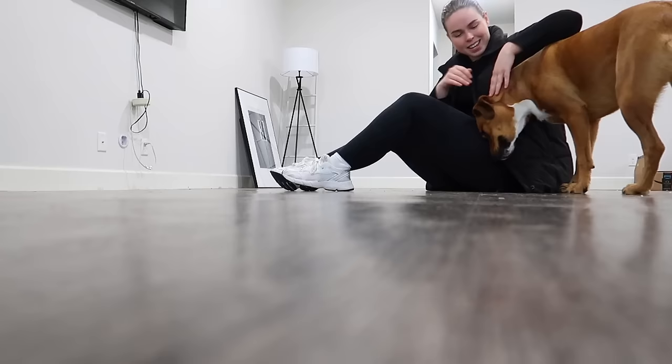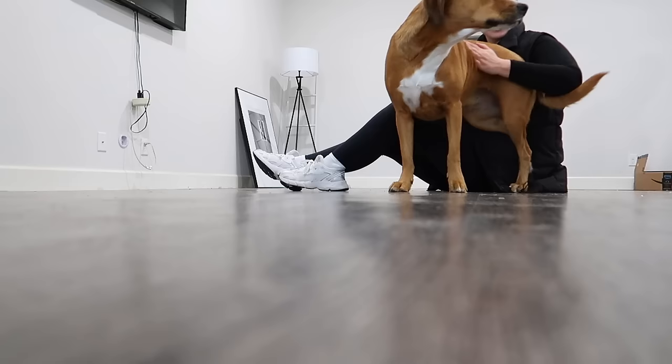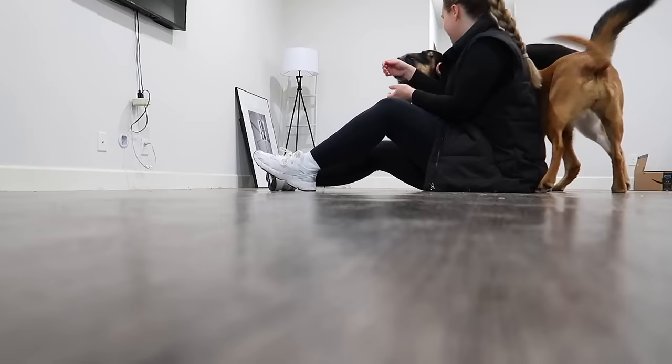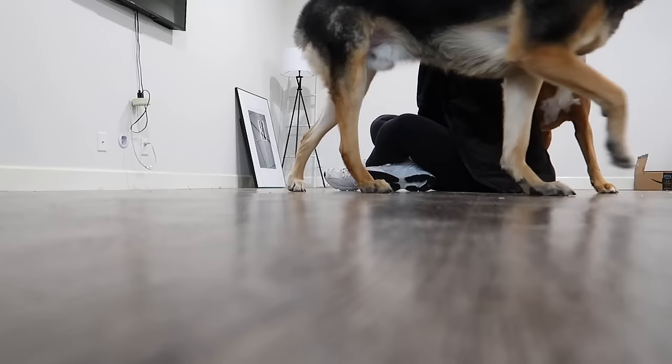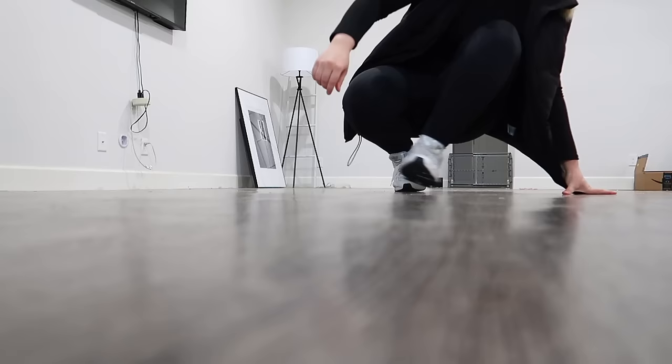Oh, I know. She wants to snuggle. Hi, sweet girl. Hi. Hey, hi. You want to snuggle too? Come here, Jen. Hi. Oh my goodness. Hey, look at that fluffy butt. What you doing? He's like, don't eat my food.